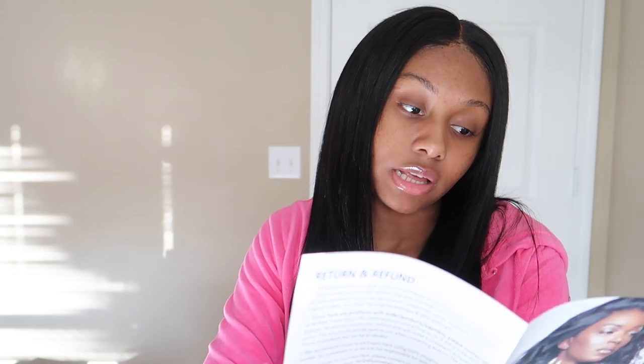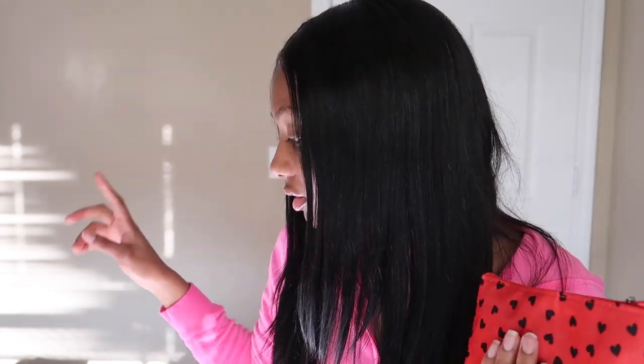We always get a wig cap. Pamphlet, I guess, yeah, hair care, how to use, frequently asked questions, returns and refunds. This is what I was the most excited about because I was like, okay, I got wig cap and lashes, so what's in this bag?